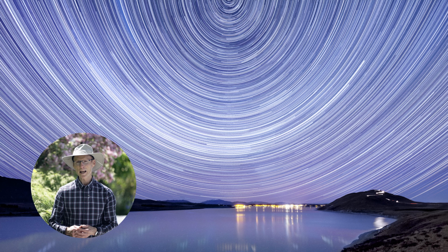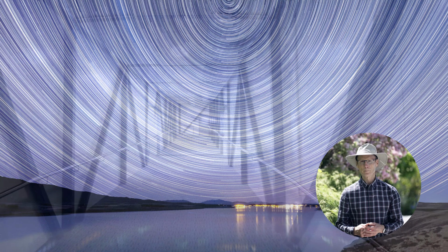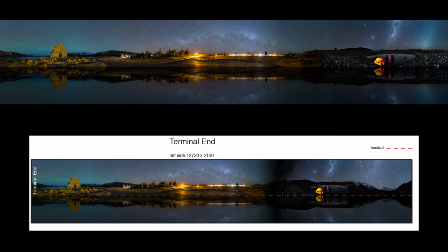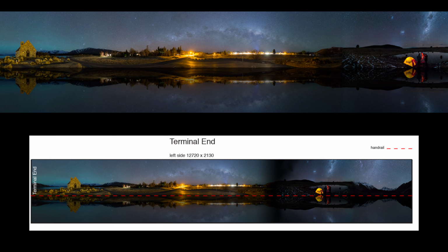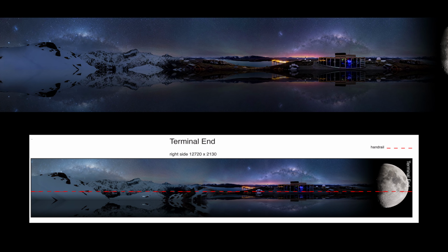I'll show you how to create a star trail image, like this one here, taken over Lake Tekapo in New Zealand's South Island. In 2013, I was commissioned to create a series of night sky murals for an airbridge to take passengers from the terminal to the aeroplane at Christchurch International Airport. The mural was to fill a space about 2.2 metres high by about 12 metres long.